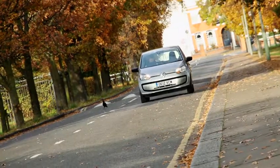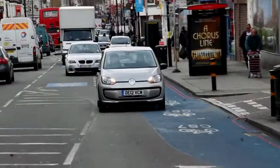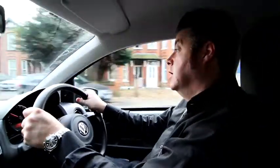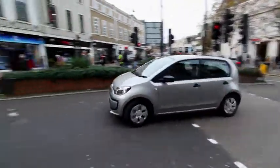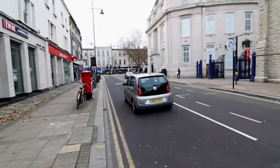So this is the base model, the Take-Up. It starts at £8,360. So for that price, you get very few options. There's no electric windows, for example, and no central locking. But you can option those for £350 each. And there's a very useful infotainment system with a sat-nav and Bluetooth and audio for just £290, which is very good value. The cabin also has the advantage of being put together to Volkswagen's very high standards, which makes it the best in its class.